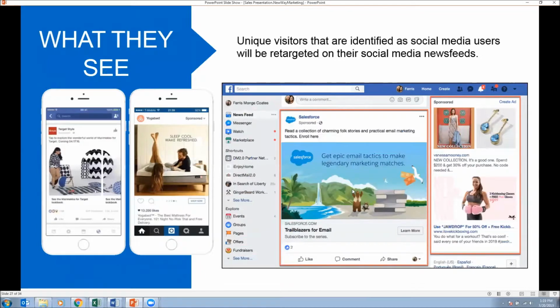Social media is very active and interactive platforms. People are liking, they're sharing, they're commenting, very likely to engage and click through on an ad of their interest and go back and convert on your website through social media.